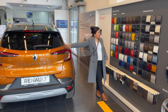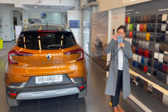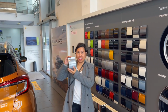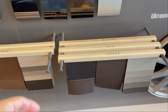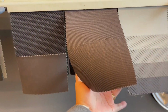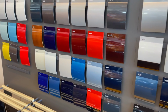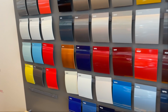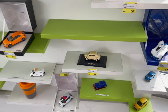Pick the yellow one. Match. Why not this one? Yeah, why? There's nothing special about it. That's that one there. Really? Yeah, look. There's Nissan there. Or this one. There's a little difference. Cute.